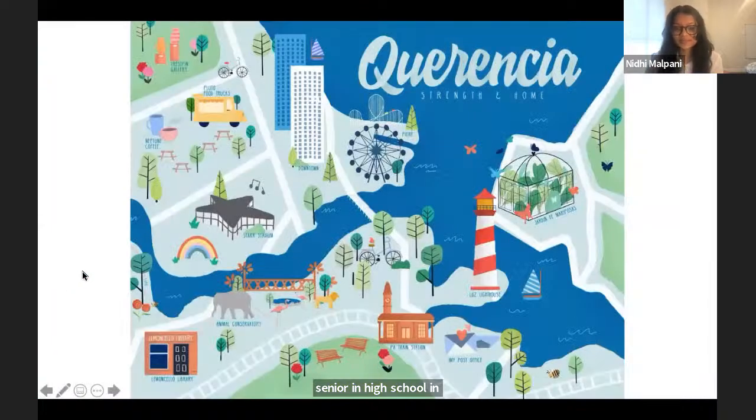So my first piece is an illustrated map. I created an illustrated map with electronically hand-drawn icons about my carencia, which is basically the place I get my strength from in Spanish. Each location on the map is related to something that makes me me.